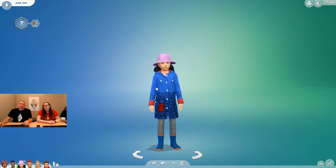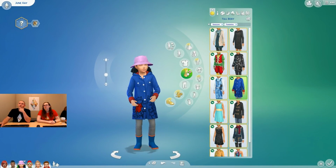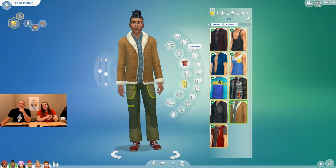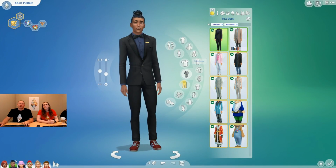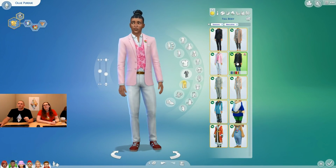Do we have another crazy outfit for them? Let's see. What do we have here? I think that's really our big one for the kids. I think let's jump over to adult and show off some of these crazy outfits. So if we go to full body, sorry. We didn't even show the male full body stuff. But yeah, we'll quickly breeze through these.